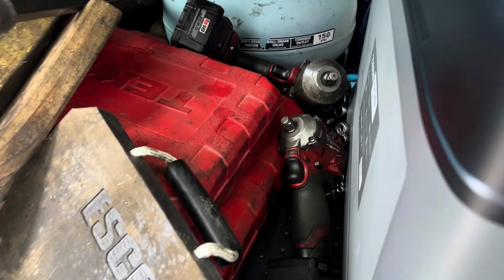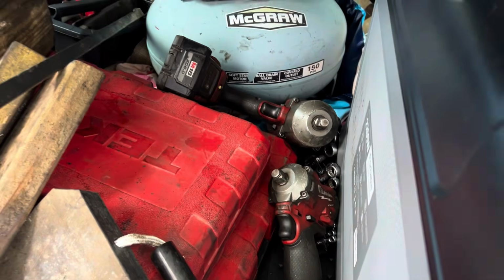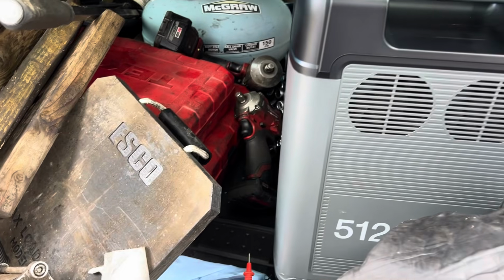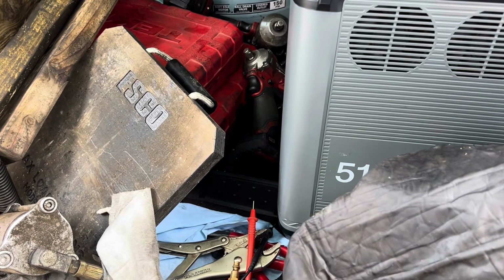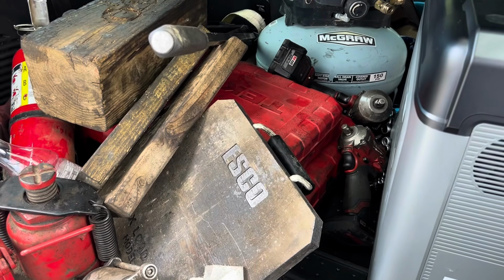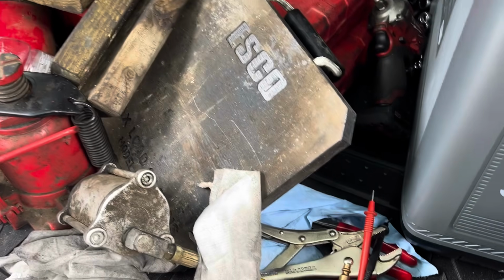A couple of impacts, some more wrench sets. Starting fluid, just in case. Oh, and soap bubbles, so you can check for air leaks. So we did pack a pretty good assortment of stuff. Kind of flopped around back here on the trip. And a couple of different air fittings for us to be able to air up the bus, hooking our compressor to it.